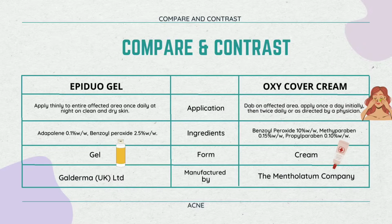Cover Cream. First, Epidogel needs to be applied thinly to the entire affected area once daily at night on clean and dry skin. Meanwhile, Oxy Cover Cream needs to be dabbed on the affected area and applied once a day initially, then twice daily or as directed by a physician.